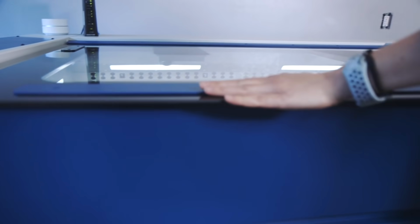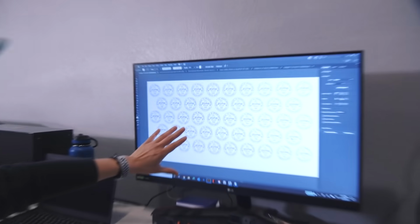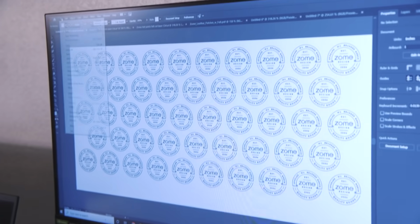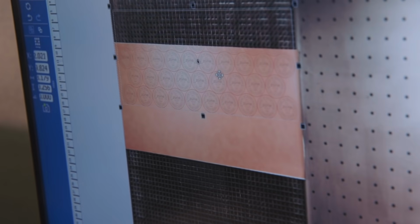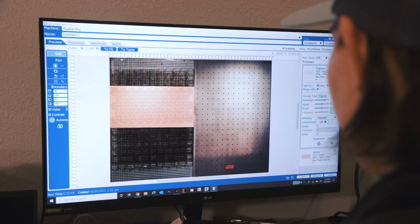And now we're going to go to the computer and line up all of our design on top of the material. So right here, we've got our patch that we're going to be etching all set up on a sheet. What I'm going to do is print this to our laser now. And it's actually going to give us a visual of the laser bed. And now we're going to line up our design over the material.